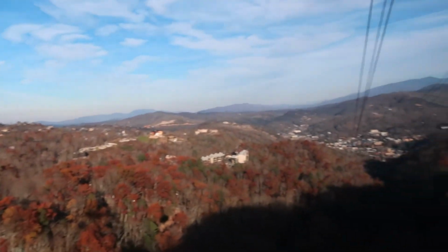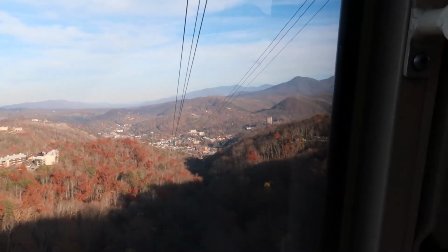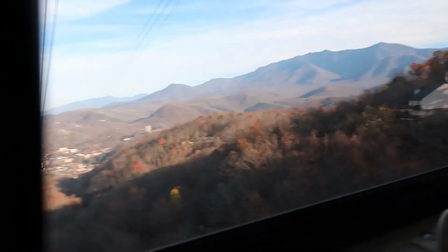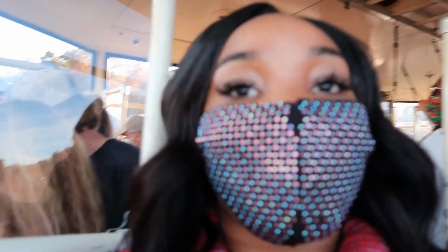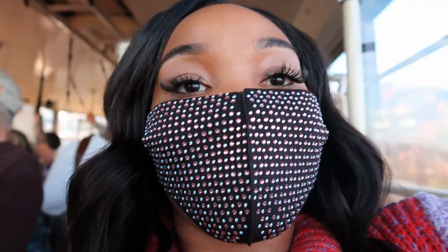So the house that I was talking about is on your right coming up. You can see downtown Gatlinburg down at the bottom. You can see some mountains over there. So pretty. But yep, y'all, we just came from doing some snow tubing, and then we're about to get ready to head out downtown to see what other activities we get into.